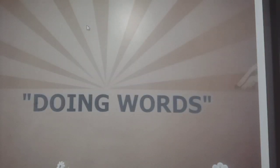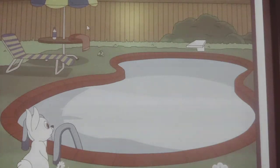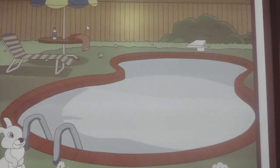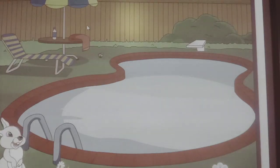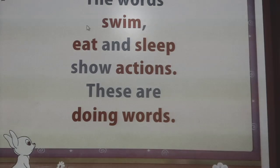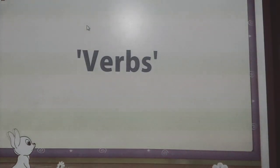Doing words. Oh, it is so hot today. I'm going for a swim. Then I will eat. After that, I will sleep. Rainbow, the words swim, eat, and sleep show actions. These are doing words. They are also called verbs.